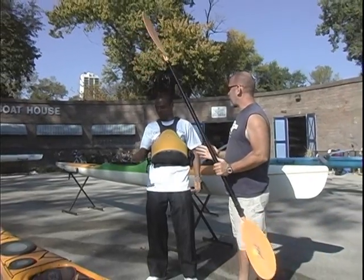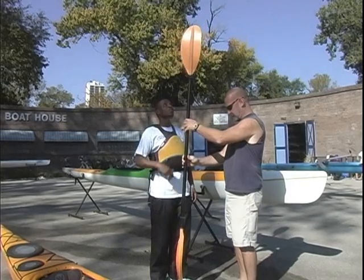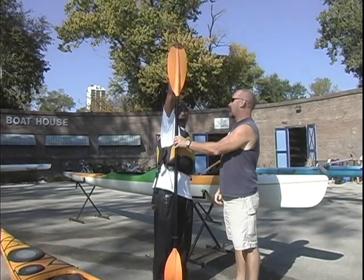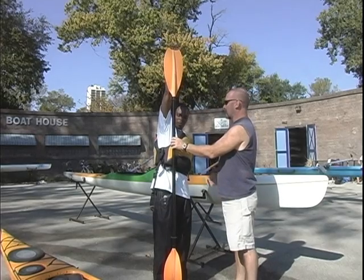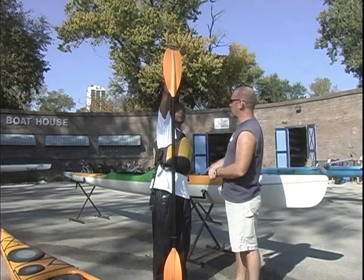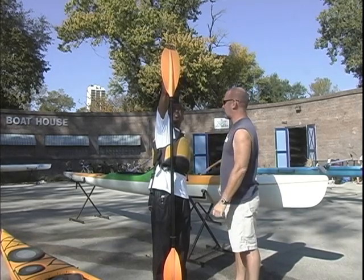To find the right length for you, you're going to stand flat-footed and reach your hand up to the top of the blade. Exactly. If your fingers reach to the top like that, basically if the paddle breaks anywhere between about here and about here, that's probably the right paddle. So that paddle is the correct length for you.